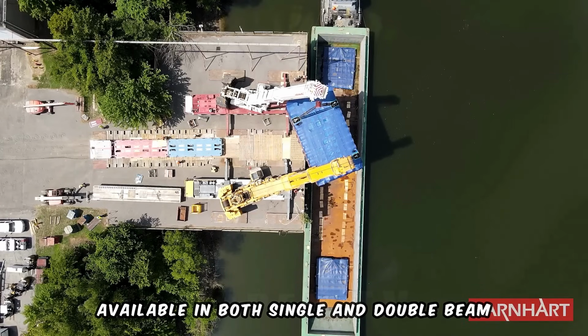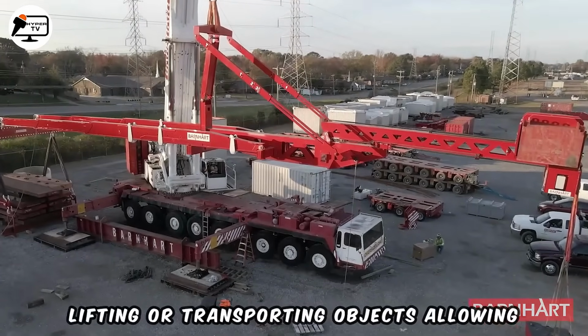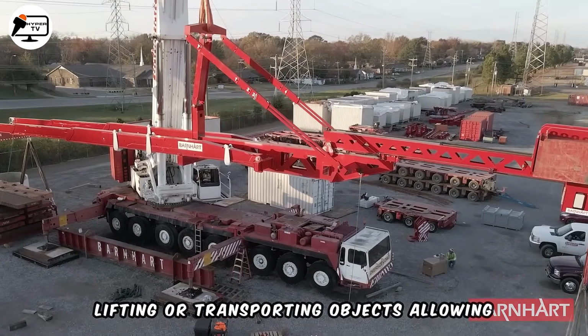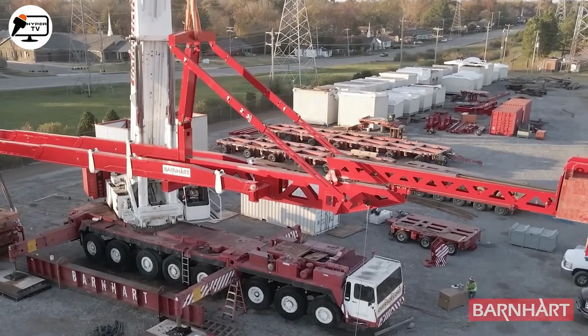Available in both single and double beam configurations, it provides a versatile solution for lifting or transporting objects, allowing for obstacle avoidance with precision and reliability.